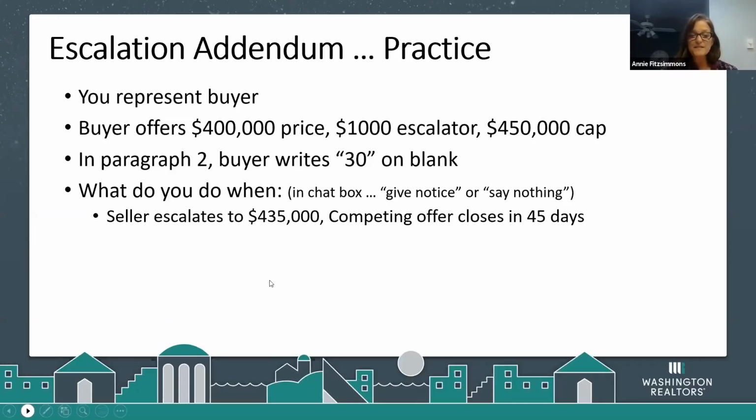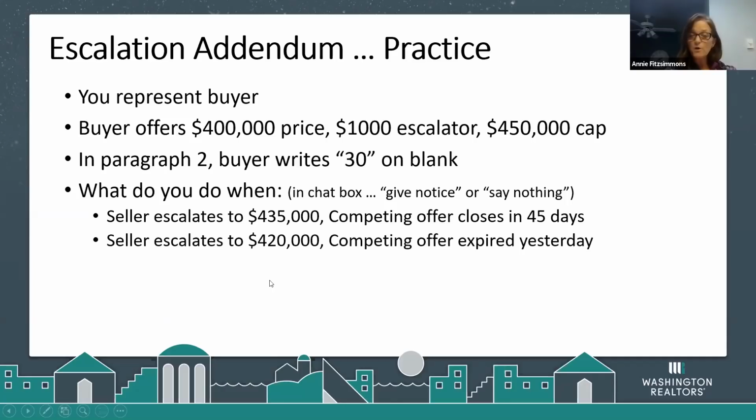All right? What about this scenario? Seller escalates to $420,000. The competing offer expired yesterday. Give notice or say nothing? Okay, most of you are getting this right. You would give notice. Why?